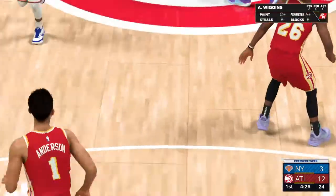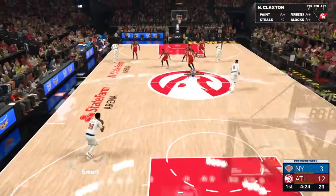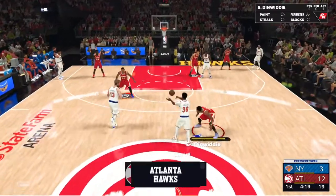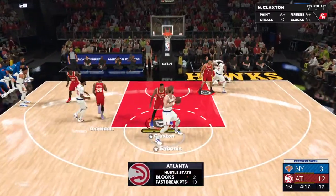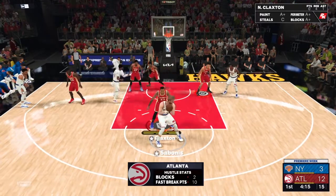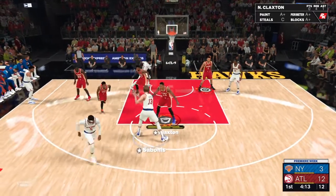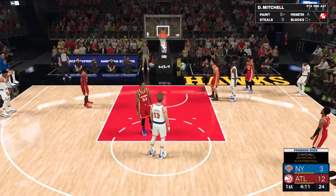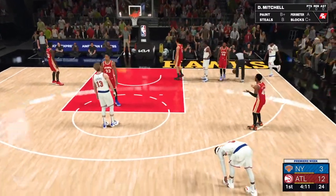And a look at how the hustle game has been going for Atlanta. They are making a statement so far on the defensive end, sending shots away in incredible fashion. Loving the hustle. You know, they've also been very effective at running the floor. Just a ton of points in the fast break. It's been a big part of their success.